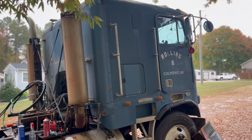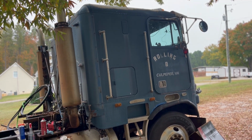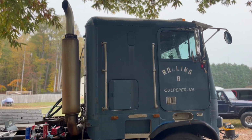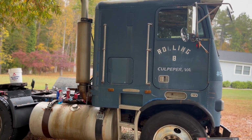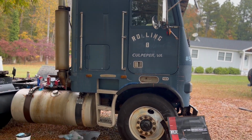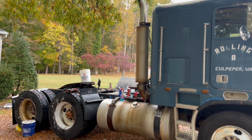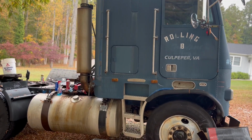I mean, the most obvious thing you can see is we took these cab extenders off. That makes a huge difference in the way this truck looks. I like it a lot better without them. It kind of emphasizes its proportions more, which is the whole point, right? Also makes the frame look longer than it is because the cab looks smaller.